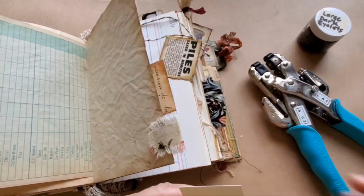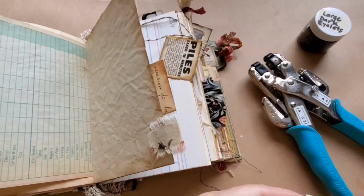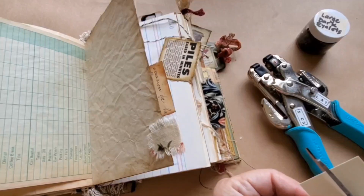It's garbage day in my neighborhood. So if you hear noise in the background, it could very well be the truck.